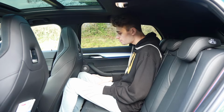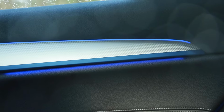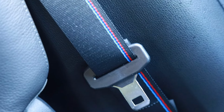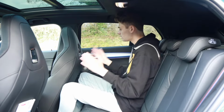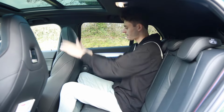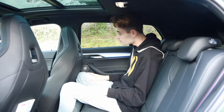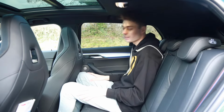You've got lots of interesting things back here, such as ambient lighting on the doors. Some nice perforated leather seats, M Sport seat belts with this M colored stitching. And these sport seats, although they're quite hugging, have no proper headrest, you can see round them, so that's good. You're not going to feel too sick sat behind them.